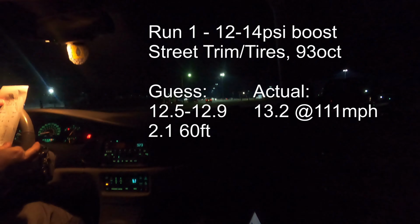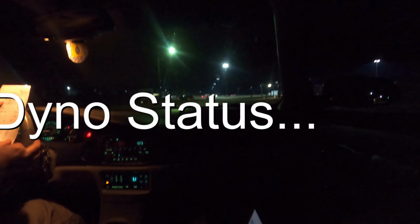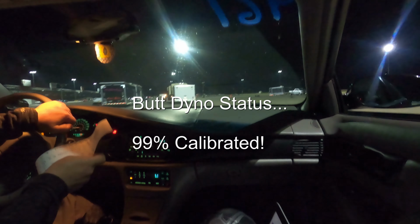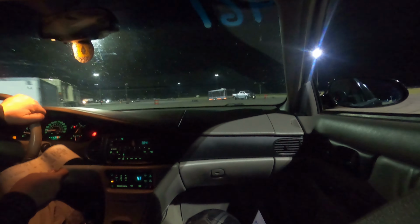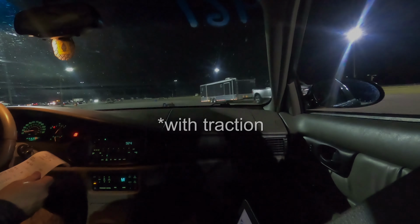13.2 at 111. 260 foot. Oh man, that was bad. 111. We're not gonna get a great time out of that. That's a mid 12 mile per hour.